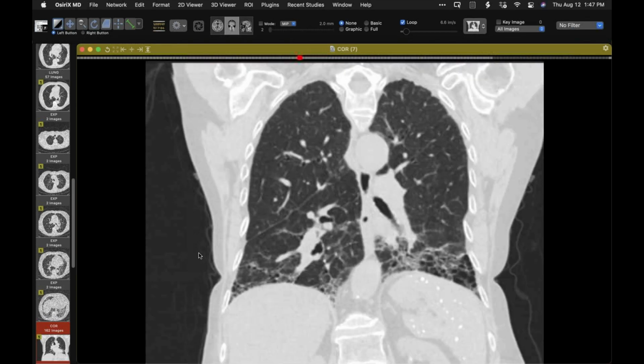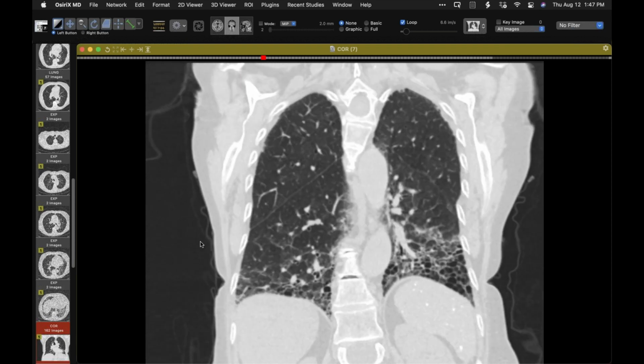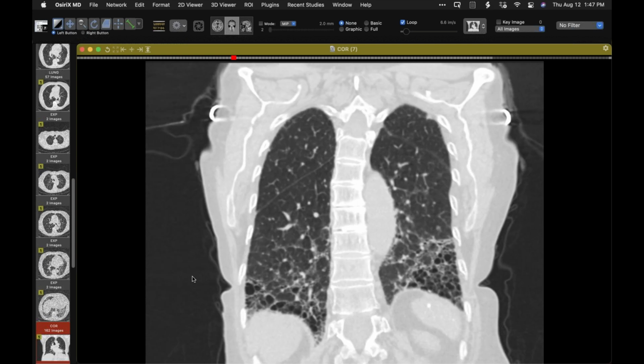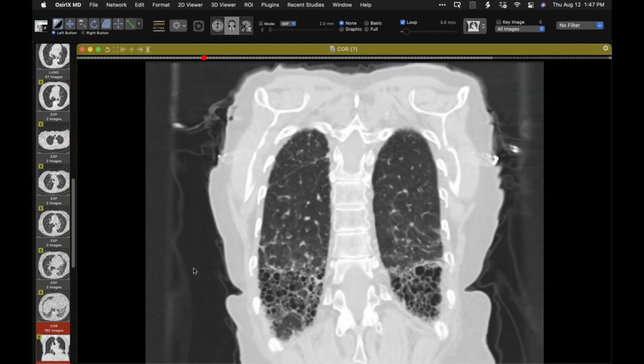Mm-hmm. I actually saw two cases of lupus with that today. Maybe you can show them next week or in a future week. Yeah, I'd be happy to. That'd be great, because the ones I've seen are mostly NSIP-like patterns.